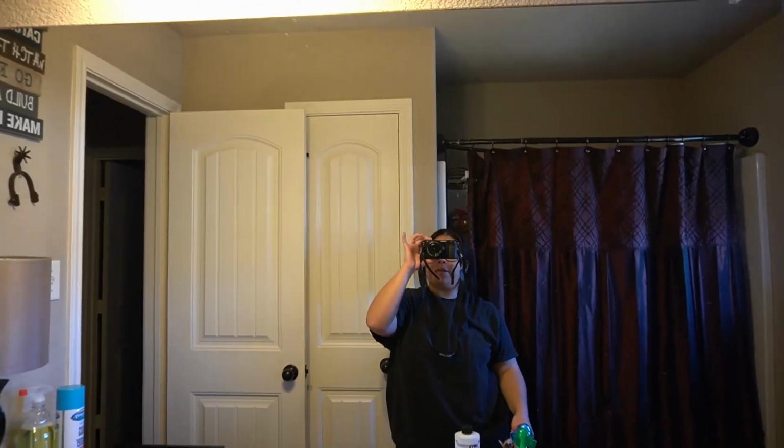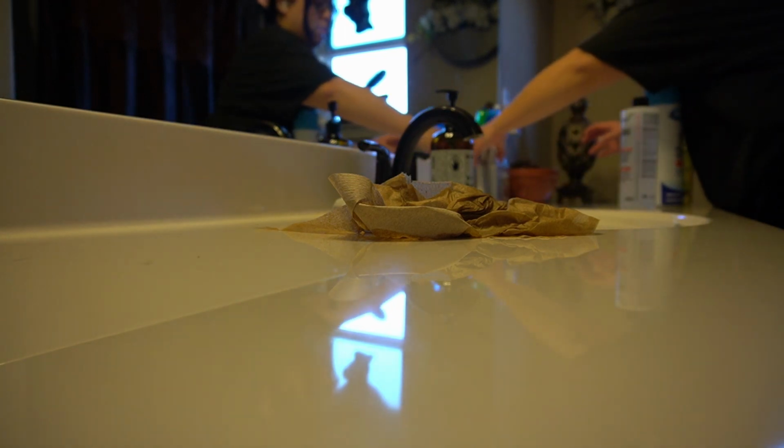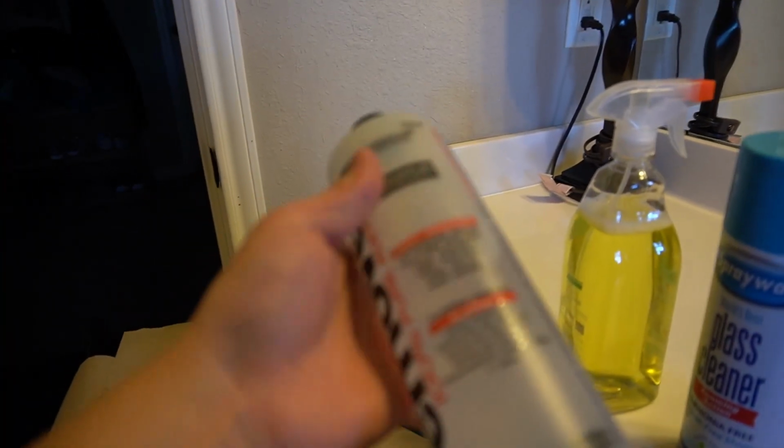All right, y'all, now we have a beautiful clean mirror. Now let's put back the counter. Acetone needs to go.